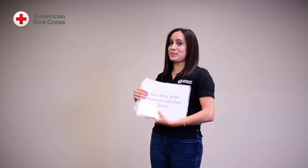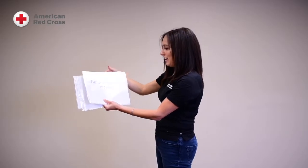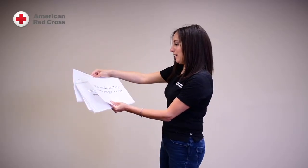So what is that? Is that being prepared or is that taking action? Is that a watch or a warning? Absolutely, that is a warning. All right, gather emergency supplies. Is that something you do to get prepared or take action? What do you guys think, a watch or a warning? Absolutely, that's a watch. All right, stay inside until the hurricane goes away.